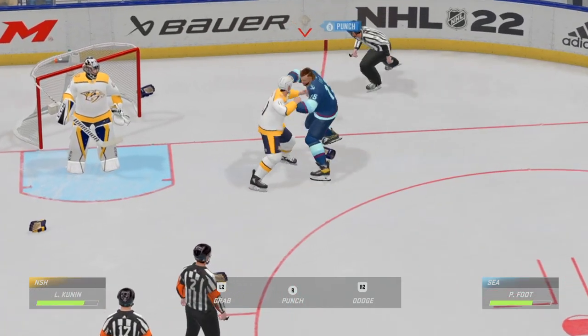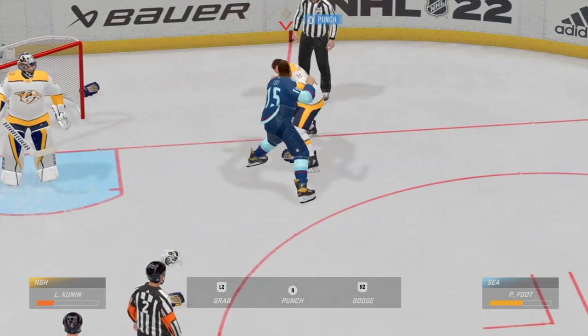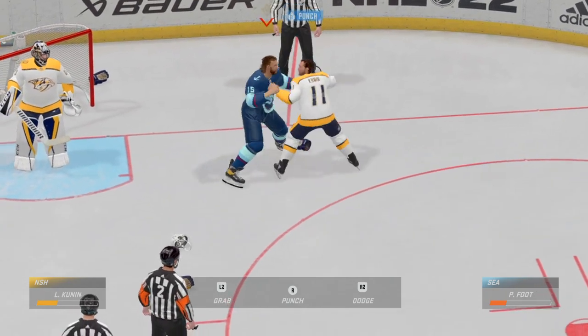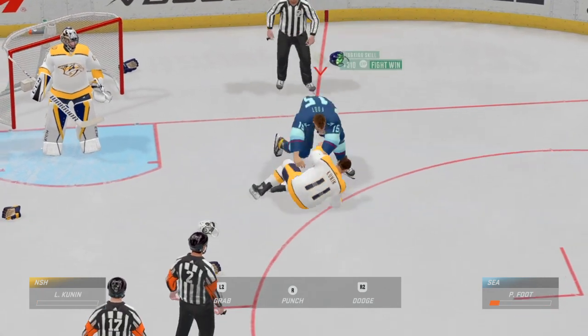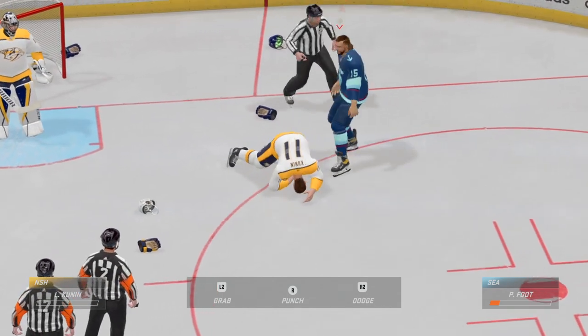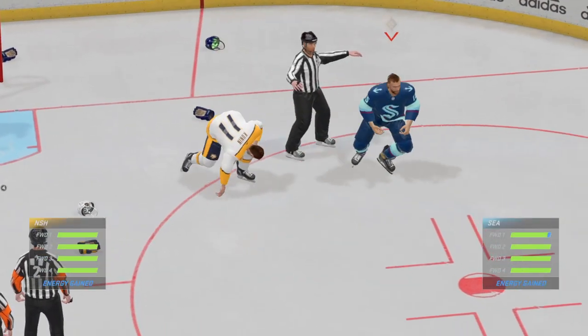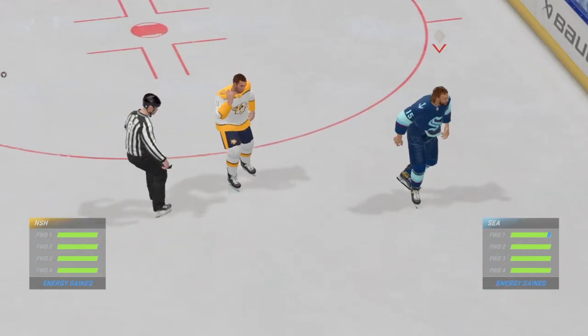I thought it just wasn't gonna have us fight, and we were just gonna get like 5 minutes for dropping the gloves and not even fighting. Because that's happened before, I think, hasn't it? No, Patty Foot does not lose it. This guy's actually, what? Why is he good at fighting? He's good at fighting, but is he Patty Foot? No. No one can be Patty Foot.